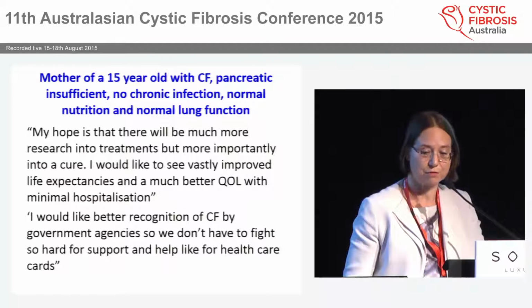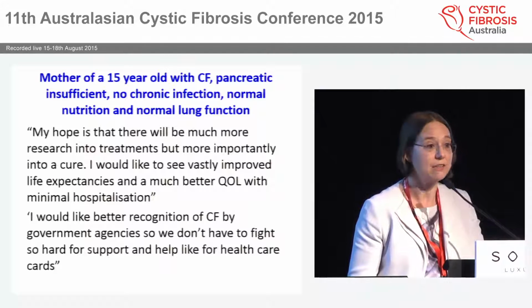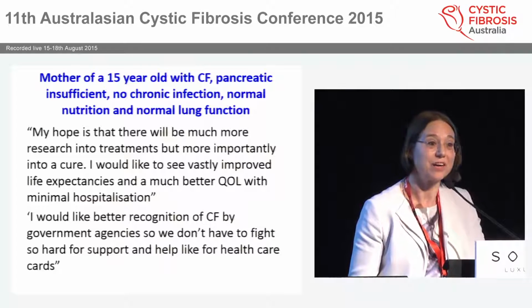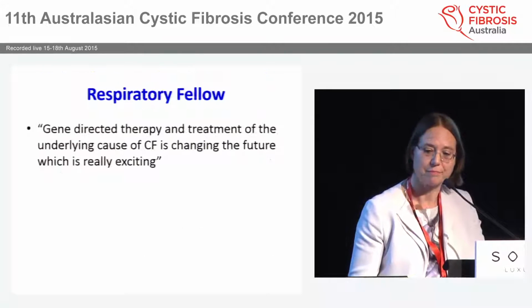This is the mother of said 15-year-old. "My hope is that there will be much more research into treatments, but more importantly into a cure. I would like to see vast improved life expectancies and a much better quality of life with minimal hospitalization. I would like better recognition of CF by government agencies so we don't have to fight so hard for support, and help like the healthcare card." So very important for young adults. This mother can't work full time, and this family would certainly not be able to afford the kind of large burden of drugs that is required on a daily basis.